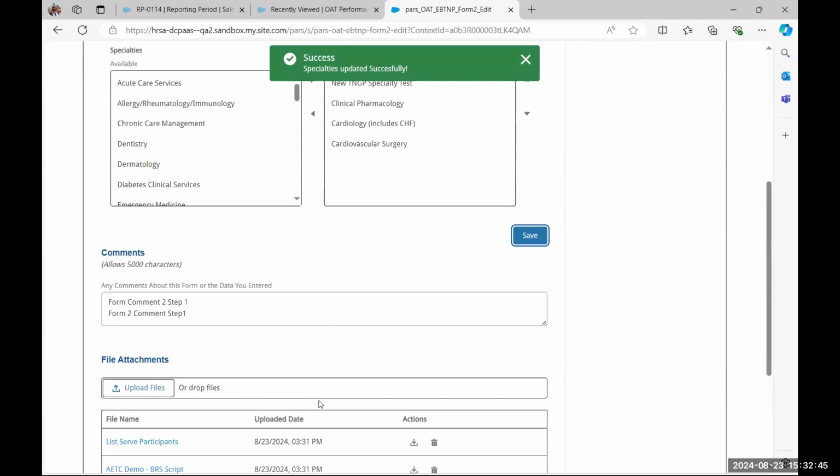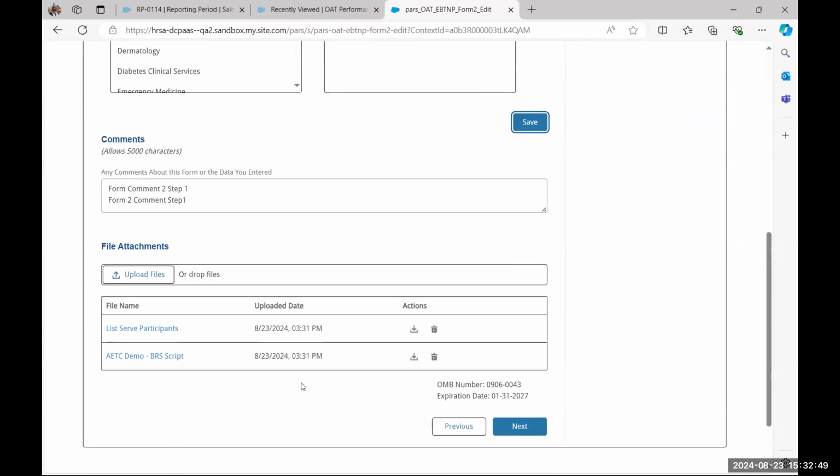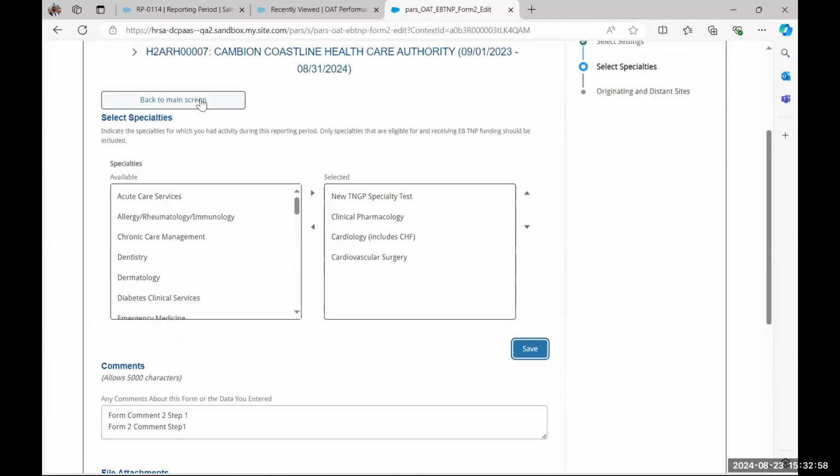And then you come down to your comments. You can see the previous comments that were made. It's available for you on every step. You can see the previous attachments that were made. It's available on every step. And then you can click next to go to the next step. Before I do that, I'm going to click the back to main screen button. Just want to show you something really quickly.